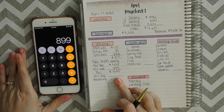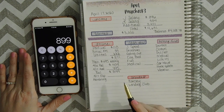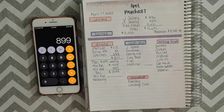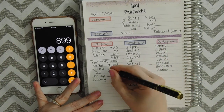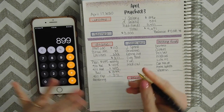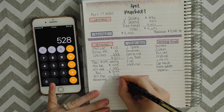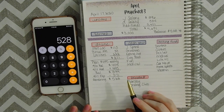Our checking is actually around $1,100 right now, but I told you guys I like to keep a little bit of a buffer in there. And I'm just trying to figure out how we're doing this online budgeting and how that's working for us. So I added in the 495, we're going to subtract out 371. $528. That is more than enough to pay what we have remaining.